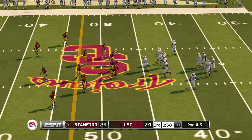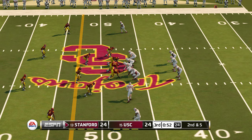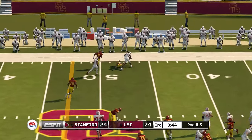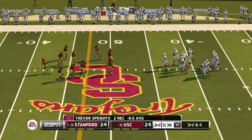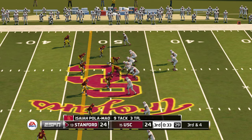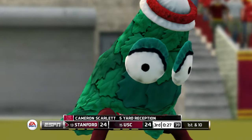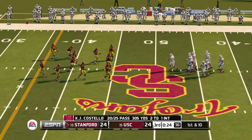From their own 47-yard line, it's 2nd down. Caught, and he's hit immediately. They go with a screen here, and the halfback's got it. He gets hit out of bounds at the 46-yard line. Well, it was third down, so they obviously had to get to the sticks, and they did just that with this little pass play.